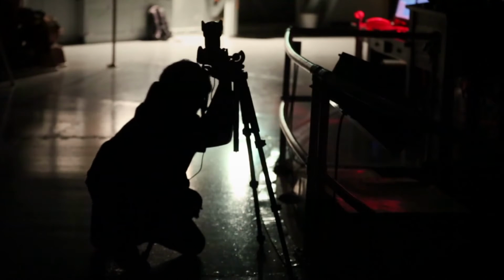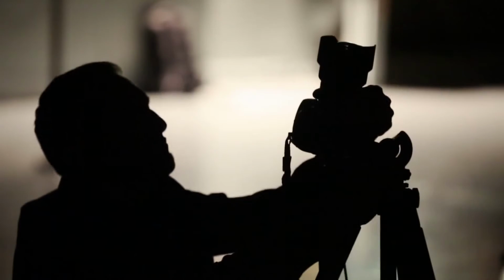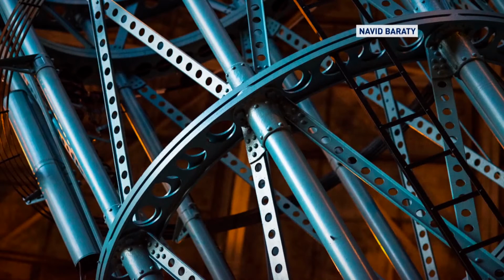It's amazing to be here at the Mount Wilson Observatory because this is where Edwin Hubble first discovered that our universe was expanding, and he also discovered the Andromeda Galaxy. So it's neat to be in this setting of so much history, so much historical significance for astronomy.